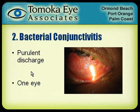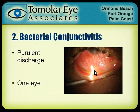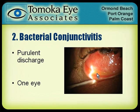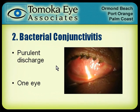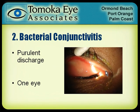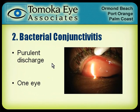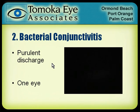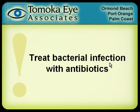The hallmarks of a bacterial infection are a purulent discharge, basically white pus coming out of the eye. I mean, if there's white goop coming out, chances are this isn't really viral. It's probably more bacterial, or at least it's probably safer just to assume it's a bacterial infection. Usually happens in one eye. The chance of getting a bacterial infection in two eyes at the same time are kind of low, at least at first. So with a bacterial infection, you treat with antibiotics.